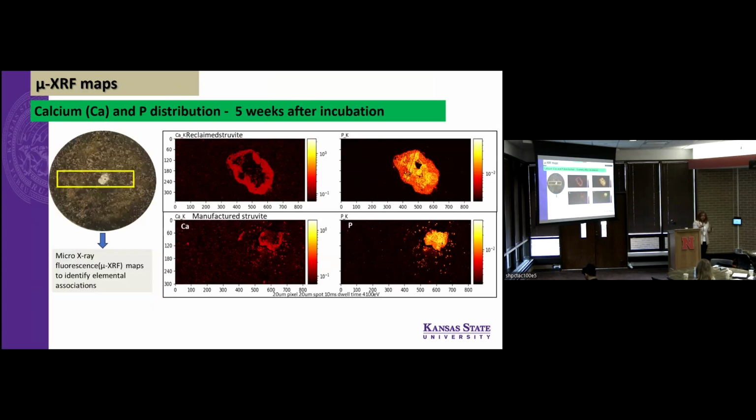We also prepared thin sections from these petri dishes to do micro X-ray fluorescence mapping, to visually see phosphorus diffusion after 5 weeks. This was done at Brookhaven National Lab, National Synchrotron Light Source 2. There we can also map calcium, just to see what's going on. Since it's a calcareous soil, we looked at the calcium map as well.